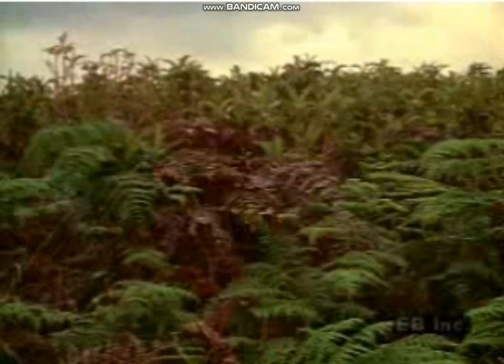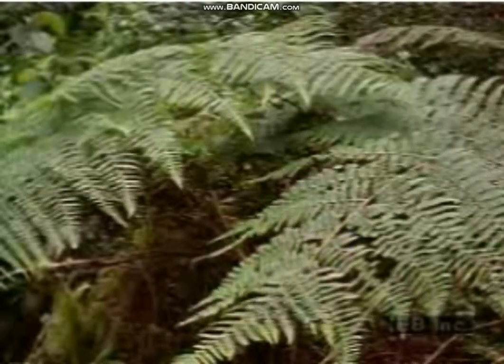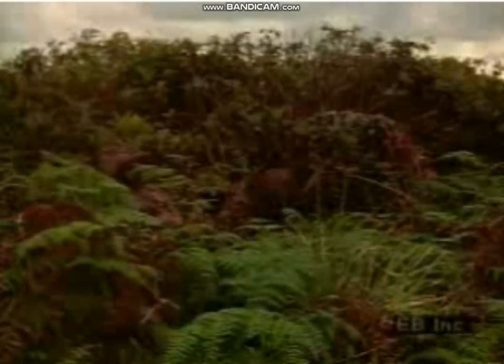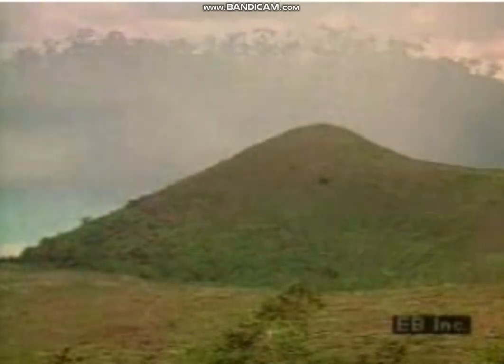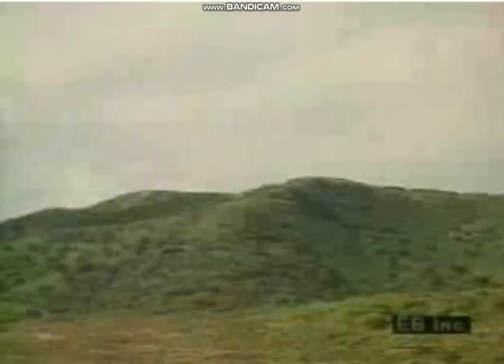Higher still is the Myconia belt, which consists principally of dense ferns and the endemic shrub Myconia. Both grow up to 3 meters in height. At the summit is the upland zone, composed of ferns and grasses, which cover the slopes of extinct volcanoes.